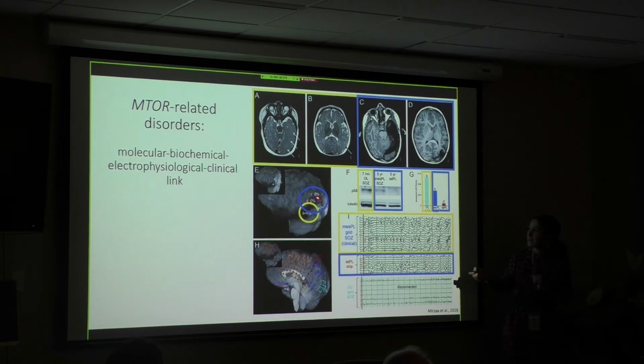And what you'll notice is that it was at a lower level, between 0 to 2% in the more perilesional tissue. Phospho-S6 was elevated, but less elevated than with the first lesion. And the EEG abnormalities were there, but they were less severe than certainly the first focus that was surgically removed. So what this suggested to us for the first time was that perhaps there is a link between the genetic mutation, the degree of pathway abnormalities, and the EEG abnormalities and morphological abnormalities on the MRI scan.